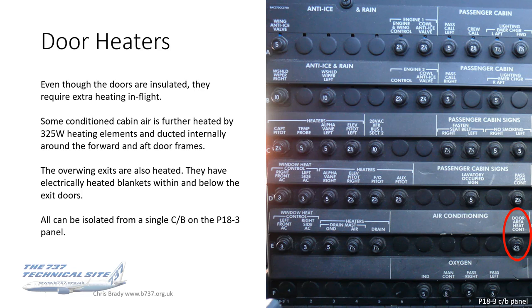Even though the doors are insulated, they actually still require extra heating in flight, and that's done by using some conditioned cabin air, which is further heated by a 325 watt heating element, and then ducted internally around the forward and aft door frames. The overwing exits are also heated as well, but in a different way. They don't use warm air. They've got electrically heated blankets within and below the exit doors.